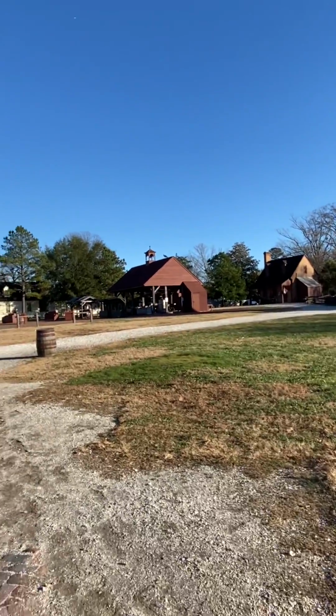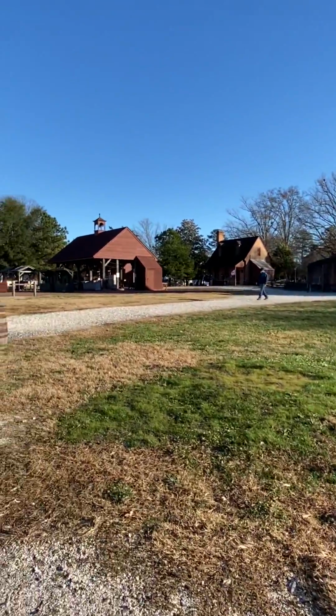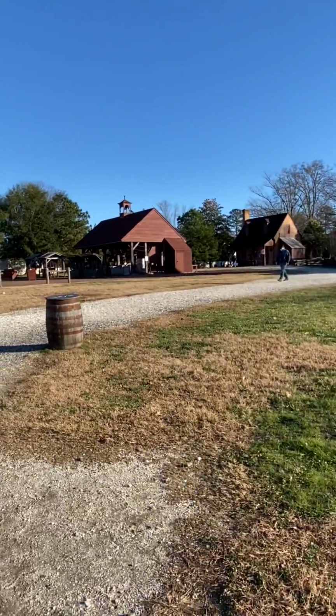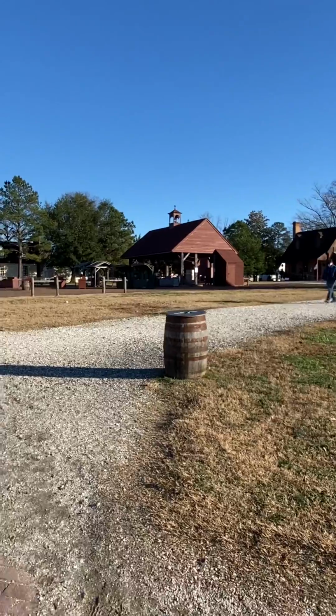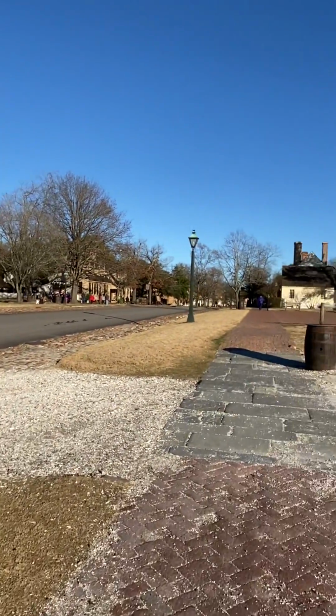Mommy, Daddy, can we please go in the courthouse? Beautiful town.